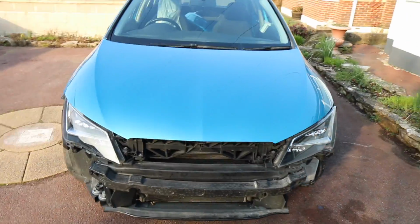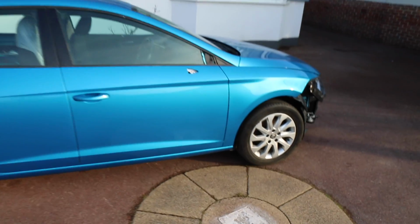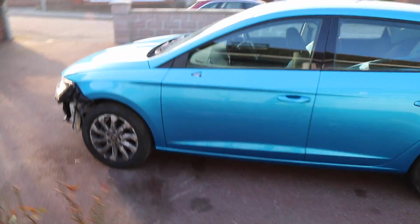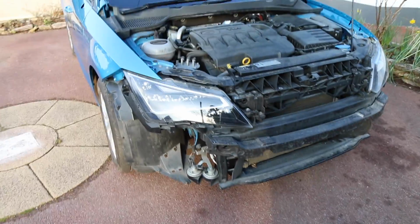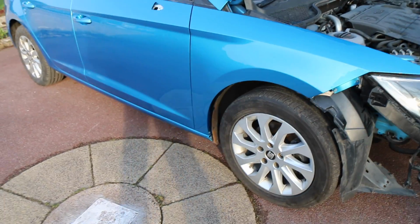Let's go and have a look at the car, and let's see how good a paint job Woodville Stretton have done. Okay, so let's go and take a look and get ready to see what the car looks like now. Okay, so as you can see, the car is looking absolutely brilliant, and even the wings that were problematic, they've managed to fit those really well.